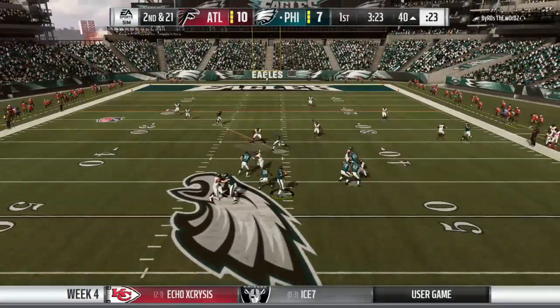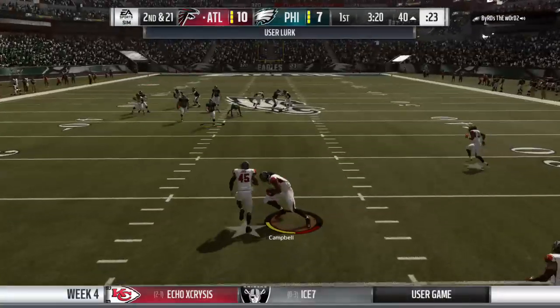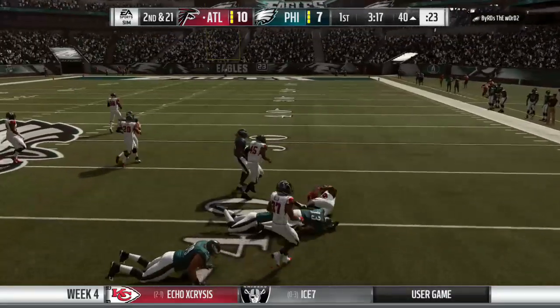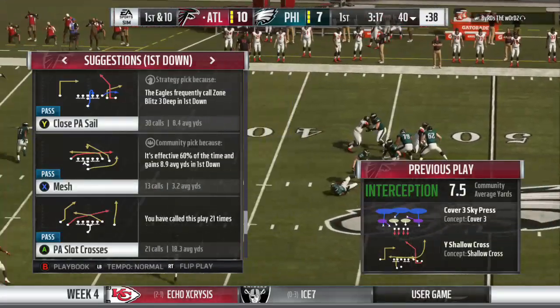Working from the gun, Wentz. Trying to get it to Cobb, and it's intercepted. Devondre Campbell, the linebacker, picks it. And to the 40-yard line, that's where the return stops.